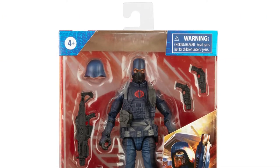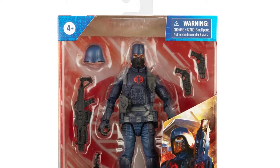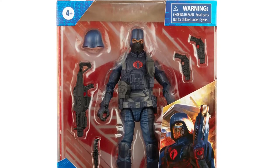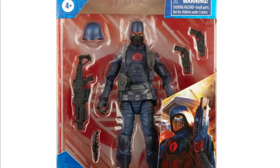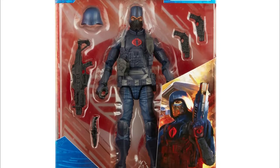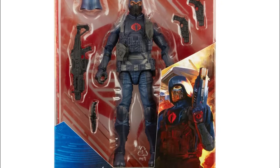So, as I'm sure everyone is well aware, there was a Target release for a Cobra Infantry figure as part of the Cobra Island set, and nobody got one. Or you got 25 of them, and you are posting pictures of them every day because you really have the time to do the legwork. In which case, bravo, I guess.